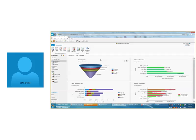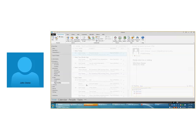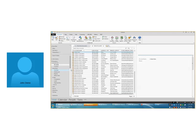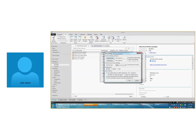So the nice thing about the full browser, you tend to get a little more real estate on the right-hand side of the screen, whereas in Outlook, if I go to my opportunities, I don't have quite as much real estate. So it is really a personal preference on how your users want to work. So here I've got AdventureWorks, and I apologize if this is a little small here. Let me increase this a little bit.